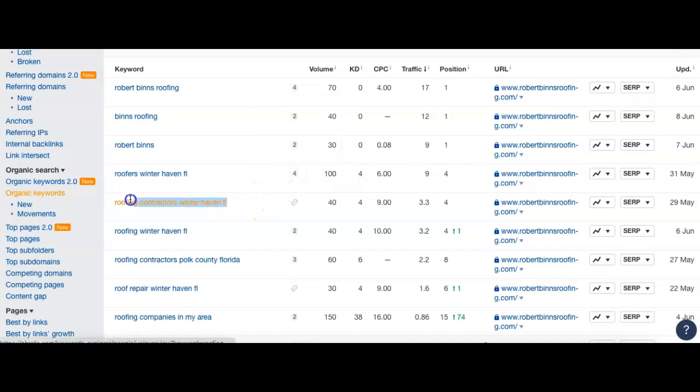Then you have a few more good phrases here. Roofing contractors, Winter Haven FL, another great one. 40 more people search it, and you guys are number 4 for that one. Roofing, Winter Haven FL, slightly different, 40, and number 4 again. Roofing contractors, Polk County, Florida, 60, number 8. So towards the bottom of the first page, but still on the first page.